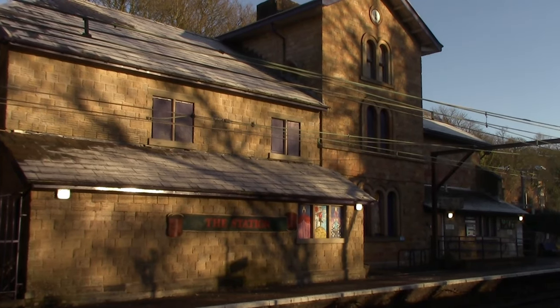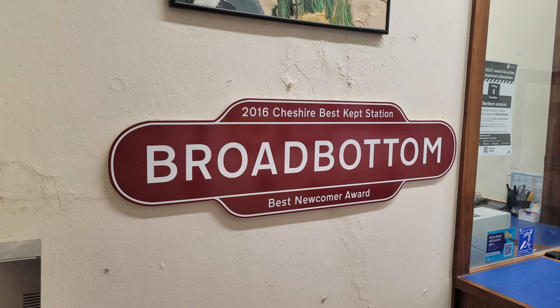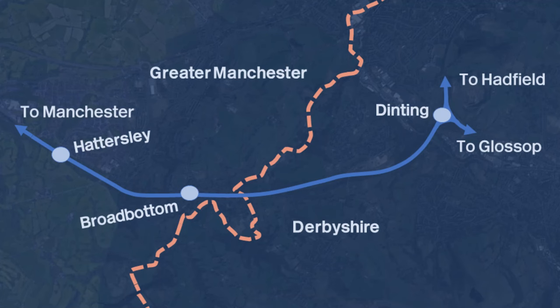Broadbottom is a very lovely station. It's got a lovely station building, but inside that station building it's also got a Cheshire Best Kept Station sign. Makes me wonder how many stations have Cheshire Best Kept Station signs. But the funny thing is, we're actually not in Cheshire, we're actually in the Greater Manchester area, but the final three stations I'm looking at are actually in the county of Derbyshire.